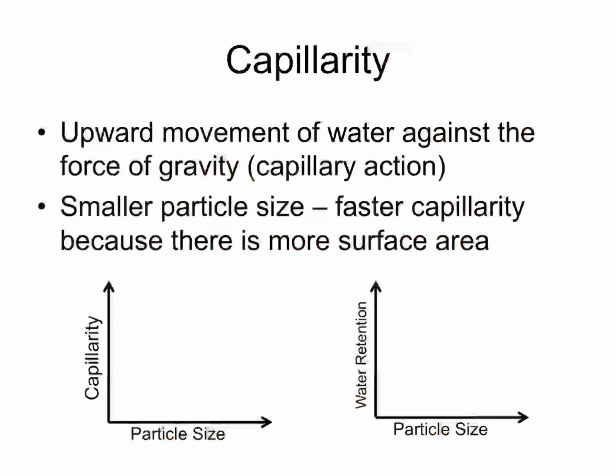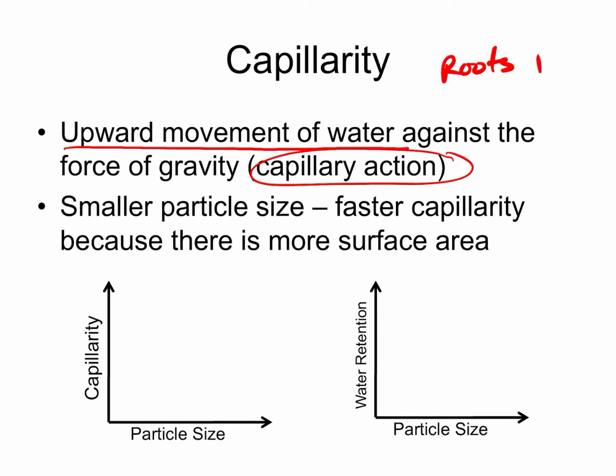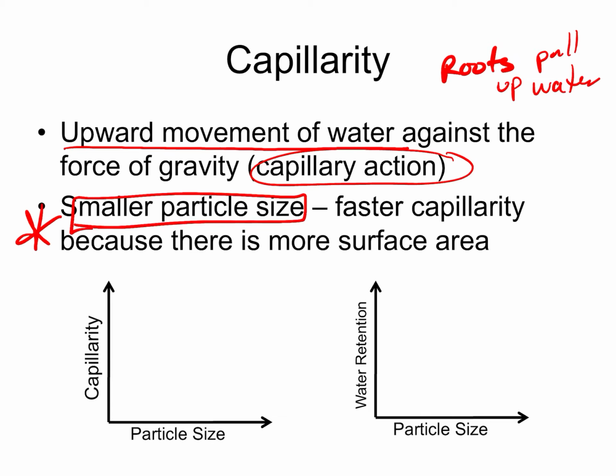All right, capillarity, you guys might remember capillary action. This is upward movement of water, water moving up against the force of gravity. And this is how roots pull up water. Okay, now couple things for you to really remember. This, smaller particle size, faster capillarity.